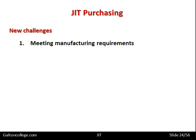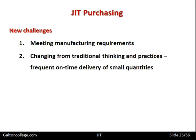It's necessary to look at the advantages and savings from the JIT system versus the advantages and savings to be had by placing economic order quantities and negotiating discounts with suppliers. Changing from traditional thinking and practices. The traditional thinking and practice is to have periodic deliveries of perhaps even large quantities, because that's the way it runs. But moving that to frequent on-time delivery of small quantities.